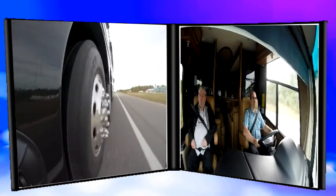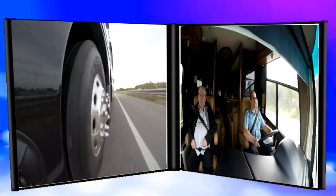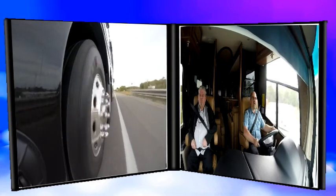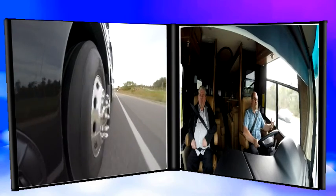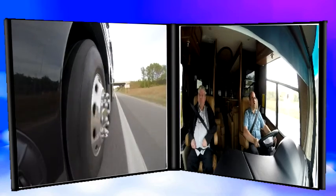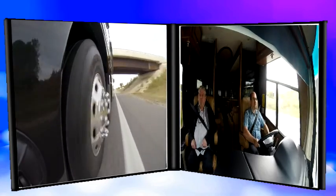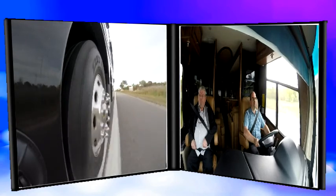Once we make our turn, I'll go quiet for a bit so that you'll be able to hear. There's no cabinets rattling or creaking in this coach. Today you're going to probably pick up a little bit of wind noise because we do have crosswind, but overall a very, very quiet coach.